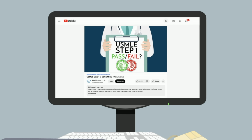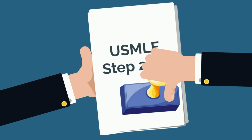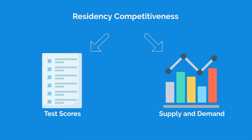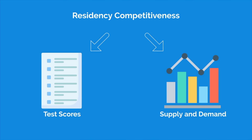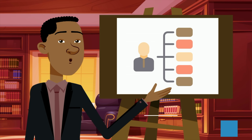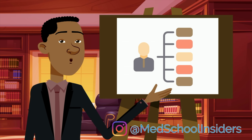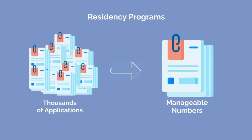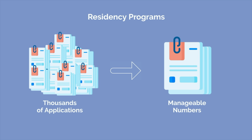The logical conclusion then is that Step 2 CK should also become pass-fail. However, this comes with its own set of problems. As we discussed earlier in this video, residency competitiveness isn't a function of test scores, but rather of supply and demand. There are only a certain number of residency positions each year, so program directors need a way to efficiently sort through applicants. It's nothing more than wishful thinking to believe that residency programs will complete a thorough and holistic view of each applicant. The reality is that they need a way to narrow down the thousands of applications they receive into more manageable numbers before they can take a closer look at each individual application.